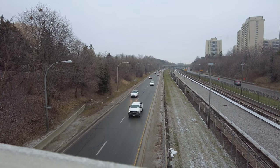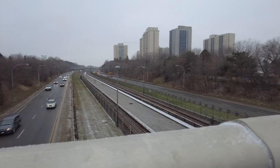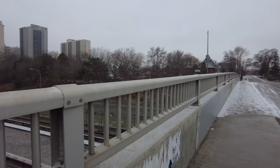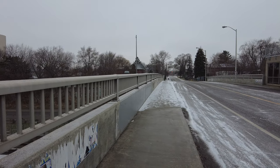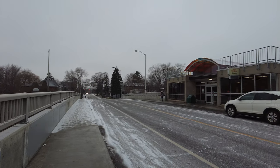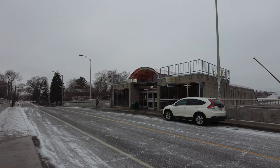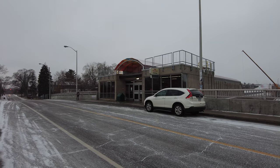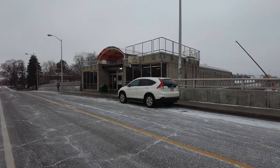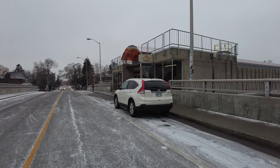And this would be the Allen Road on either side of the subway corridor there. And that's a look to the west towards Marley Avenue. And there is the southern entrance to Glencairn Station. And I think this is one of the oddest subway stations in the TTC subway network.